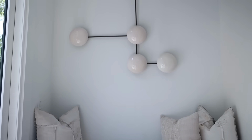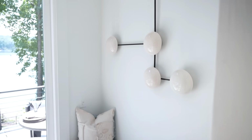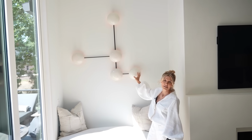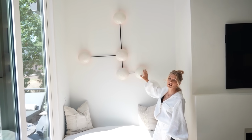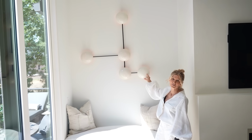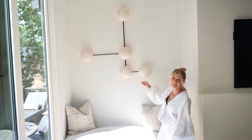Rather than doing a piece of art over this bench, I found this wonderful sculptured light. It's beautiful day to day because it's just such an interesting object, like art. But at night, it's just beautiful. The light that it emanates is really warm and really special.